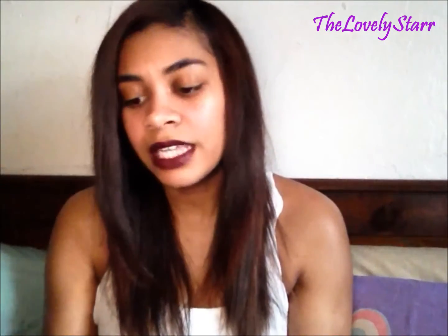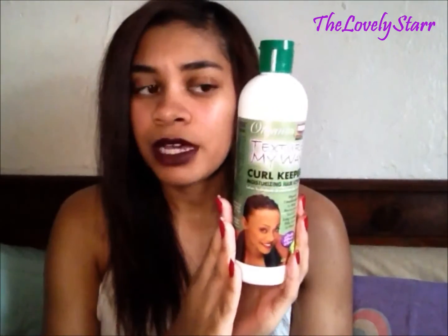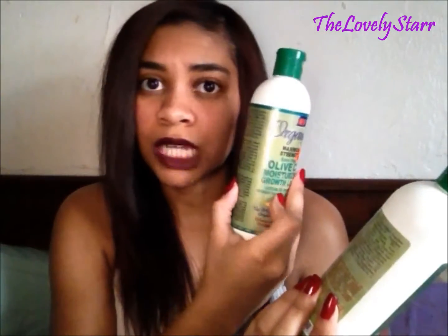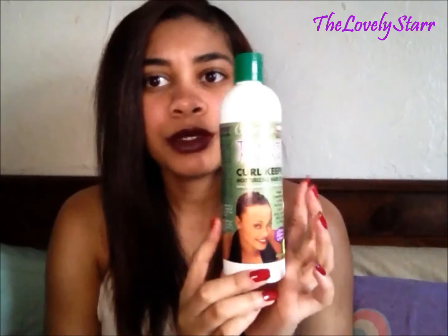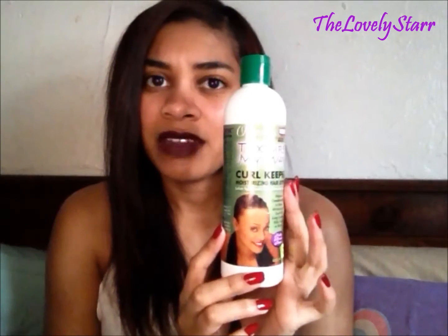The next one is Texture My Way Curl Keeper. And I'm not really a fan of this one, but I got it because my Maximum Strength Extra Virgin Olive Oil was sold out at the time. So I used this, and to compare this to the first one, this one is a little bit heavier, and this is why I wasn't a fan of it, because it felt like my curls were weighing down.